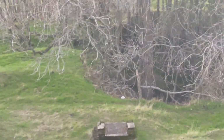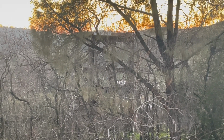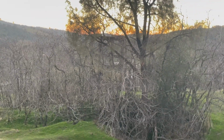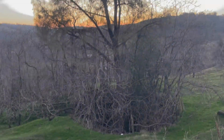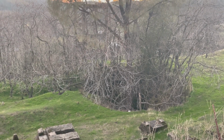So even if we could get there, which we can't because it's private property, I don't think there would be much to explore. What's really neat about this mine right there, it's kind of hard to see. There's a big concrete structure that looks like it's about 30 or 40 feet tall. It's quite impressive. Makes me wonder what exactly it was. I guess probably part of a head frame for the vertical shaft that was right there in front of it where this big tree is growing. But yeah, this is another cool little spot up here in the gold country.